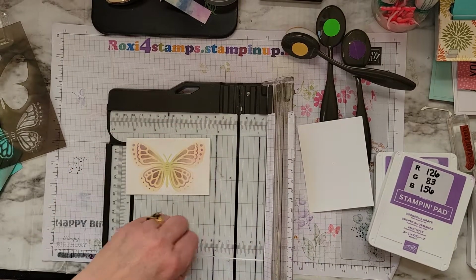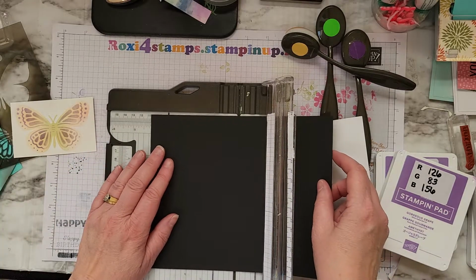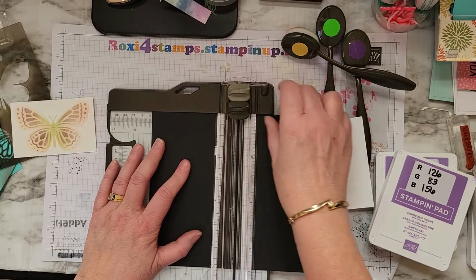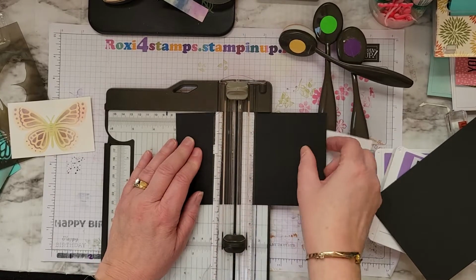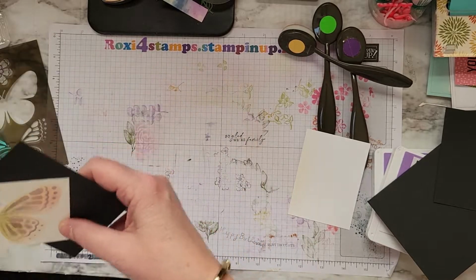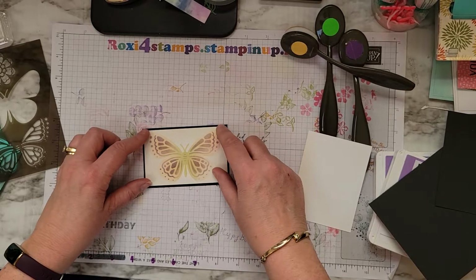There. All right, so now I'm going to take my black. So we know that this was 4 across, so I'm going to go 4 1/8. And then this is going to be 2 3/4. That's what I said from earlier. So let's make sure that looks like it's good. Put that back over here on my other surface. All right, that's looking good.